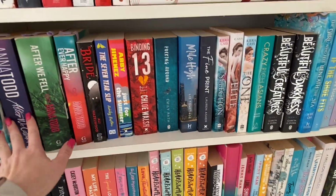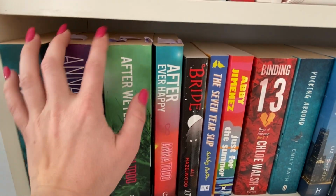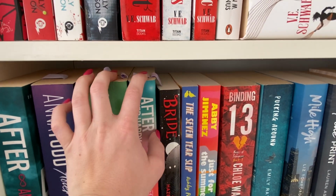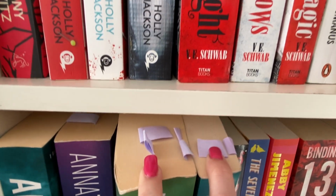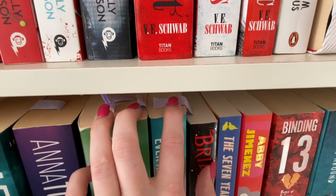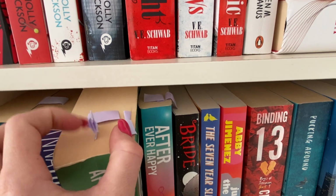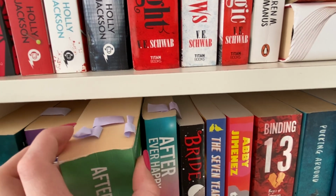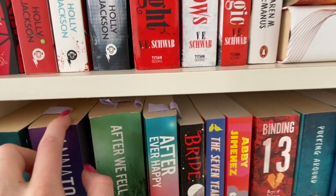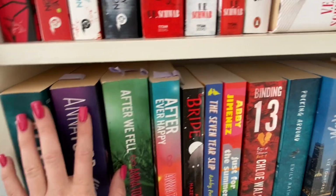Now moving down, these next 2 shelves are actually my romance shelves, and they've got quite a good array of different romances. So I've got the After series by Anna Todd, which you would have seen in my 2023 video. These ones have all got tabs because these were the ones that were published straight off Wattpad, and so all of these little tabs are where there are spelling mistakes in the book. So like a word has been spelt wrong, I've gone and tabbed in the book where those words are. I love doing that, so I've done that.